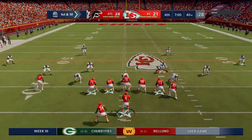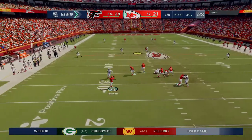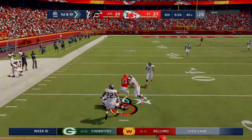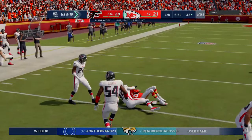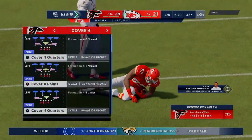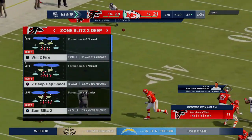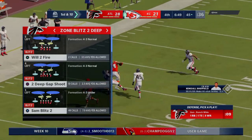Right there, 54. First down, Prescott. Being chased out left. Catch is made by Herring. And he'll be corralled out across midfield down to the 45. Give him 15 yards on that one. Kansas City has a first down. The 45-yard line.